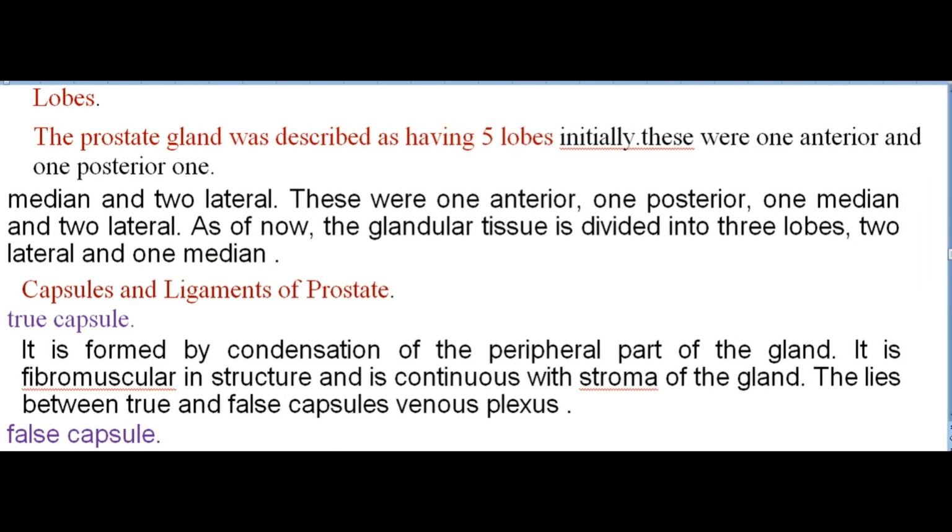Lobes. The prostate gland was described as having 5 lobes initially. These were 1 anterior, 1 posterior, 1 median, and 2 lateral.